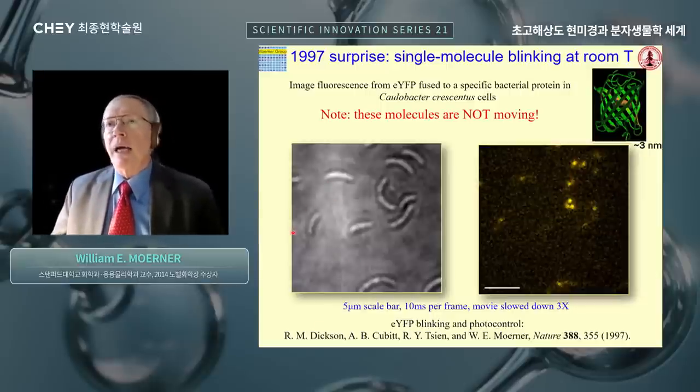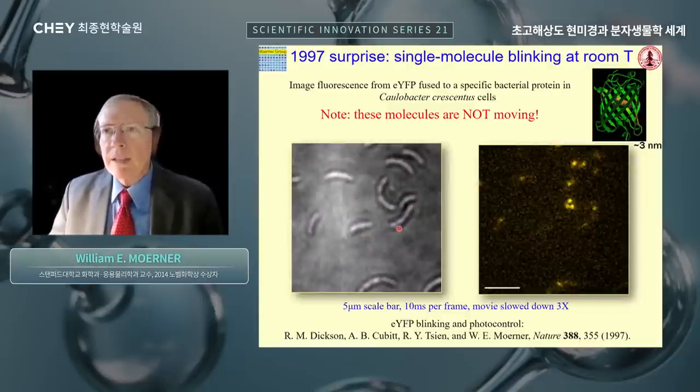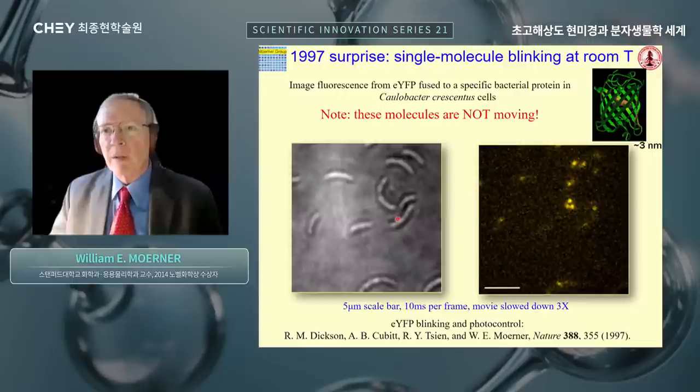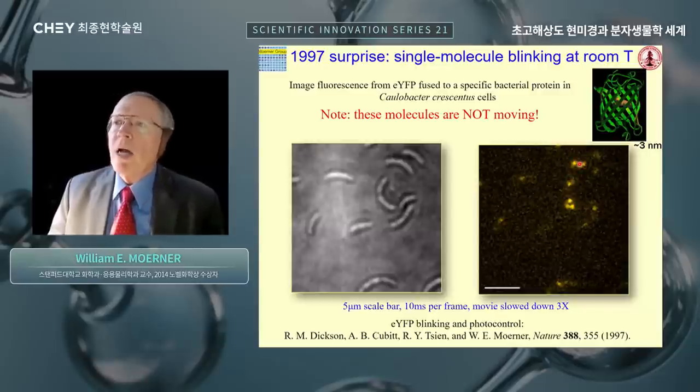This is the surprise. Think of this picture on the left, which is a collection of bacterial cells viewed with white light. These are Caulobacter crescentus cells. There is a fluorescent protein, enhanced yellow fluorescent protein in particular, that's been fused to a specific bacterial protein in these cells. On the right is the fluorescence image of this same field. And you see these spots. So these spots are the images of single molecules.